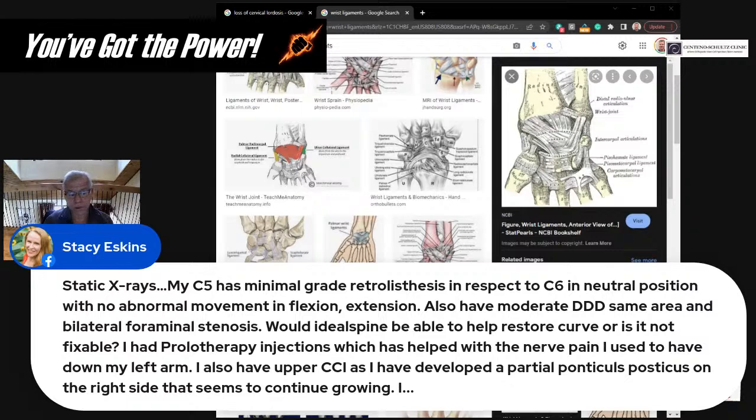As far as what's going on with your CCI and a ponticulus, I'm happy to take a look at that, because that kind of thing, where the little bone that can go around the vertebral artery is growing, is not something we commonly see. So I would love to take a look at that and see what's happening there.